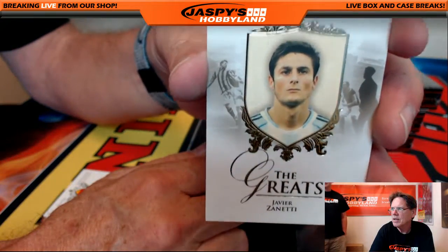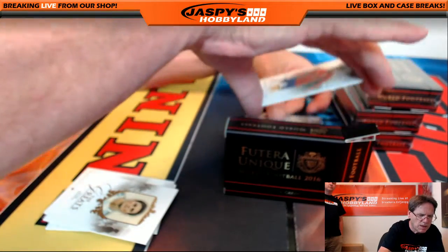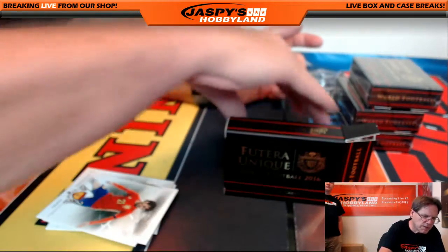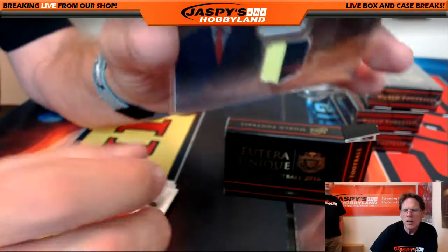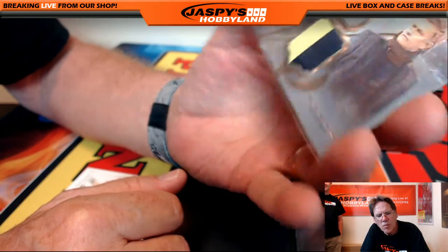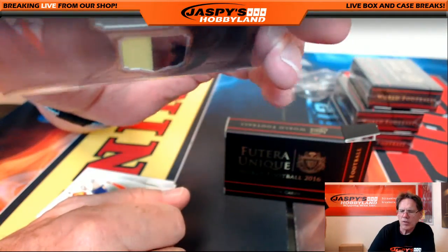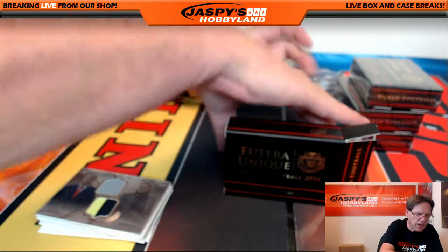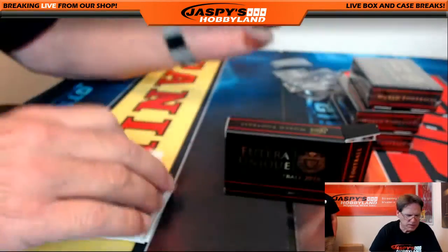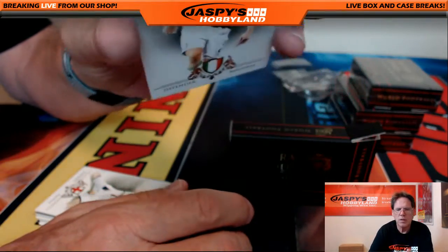Javier Zanetti, unnumbered. Next up, David Silva, midfielder, unnumbered. This is cool. This is 32 of 49. It's like the Wenger versus Mourinho. It's like the coaches. Awesome. And that is numbered 32 of 49. So the code you can use in the online game, I'm sure if you go to Futera.com. Wayne Rooney. Very nice. Next up, Seamus Coleman. Unnumbered.